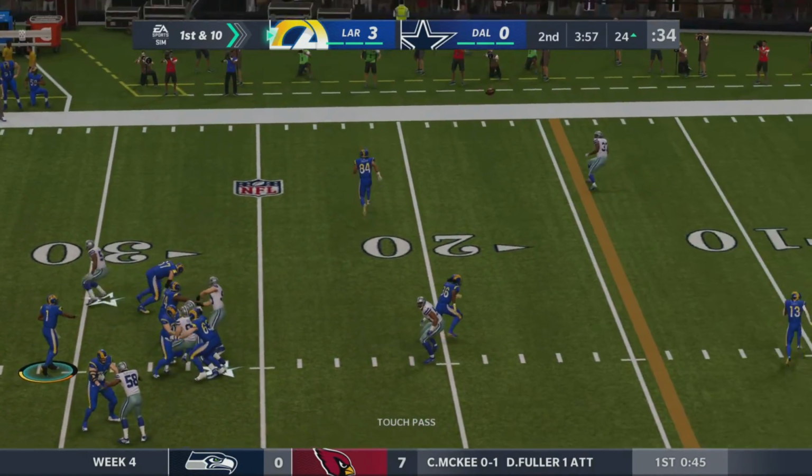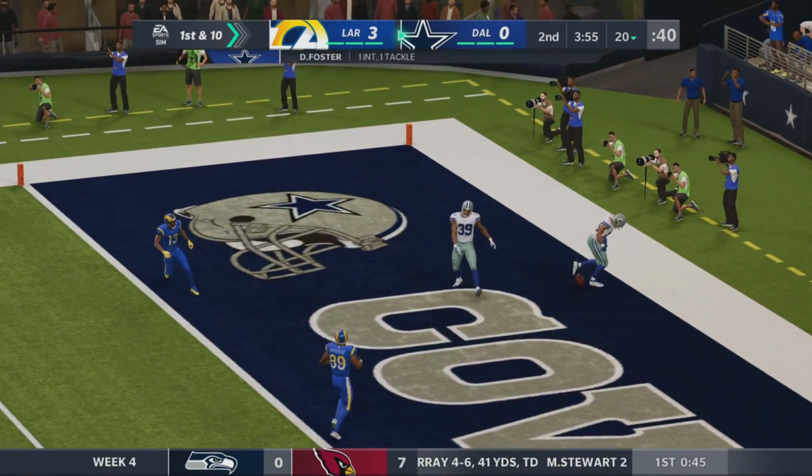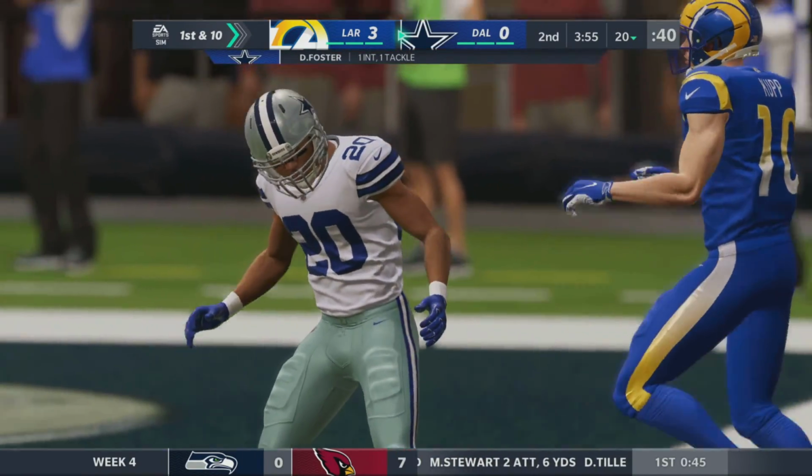From the gun, it's Hurts. Looking for the end zone. And this is going to be intercepted. A great read, and it's picked off.